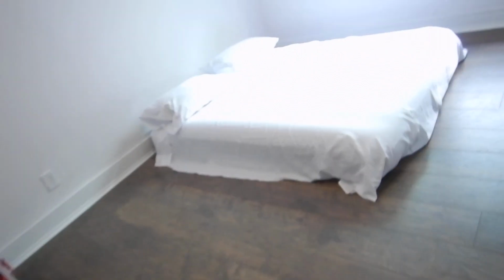Moving on along. And staying with our theme, we've got a hall bathroom here, with a vent and a fan and all the usual things. This is the front bedroom. Okay. Coming on along.